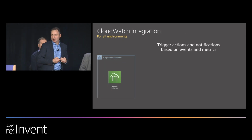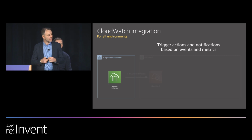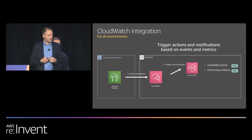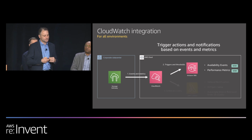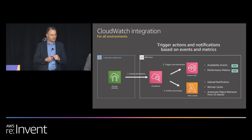Let's look a little bit more at CloudWatch integration, because again, over the last year, we've made a number of feature enhancements here. So the gateway is integrated with CloudWatch, and we send a number of events. Those are CloudWatch events, so you can trap those and use things like SNS or send email or trigger a Lambda. There's 3 particular events that we send in the bottom left here.